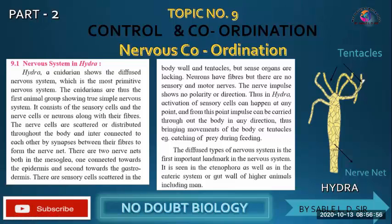Then the nerve cells especially function to connect the tentacles. So the tentacle parts are also connected with this network of nerve cells. Then the synapses between their fibers form the nerve net. There are two nerve nets, both in the mesoglea. The mesoglea forms two portions, this is the first portion and this is the second portion, so there will be a connection between the two types of nerve cells with each other.